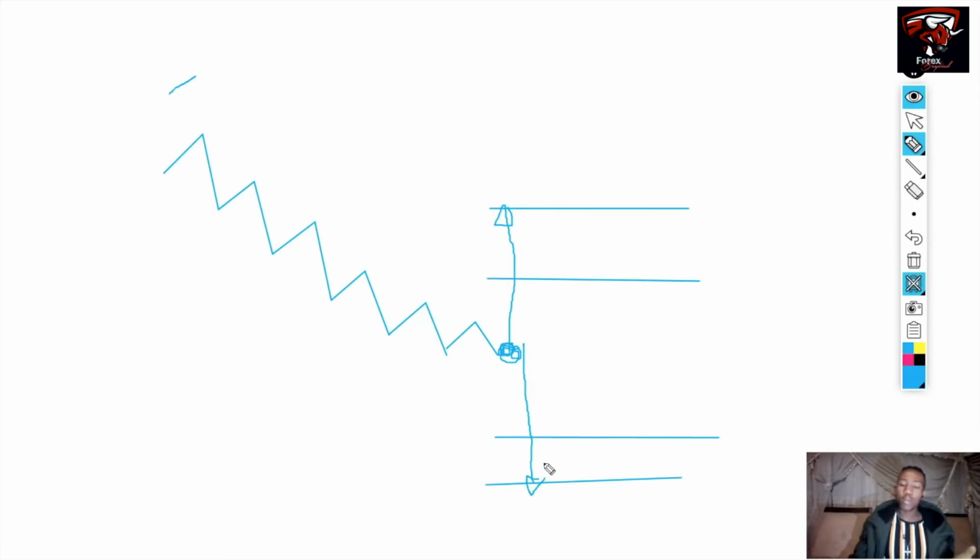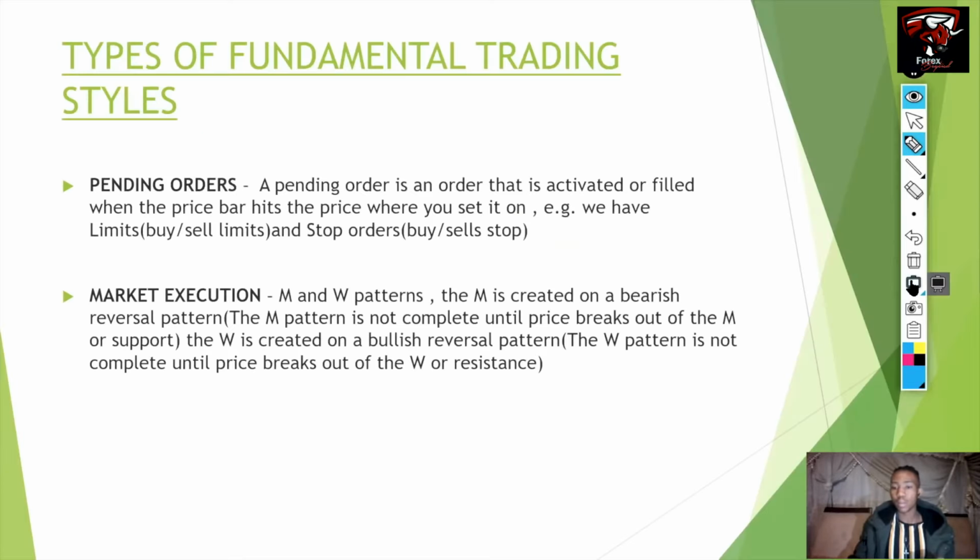Now, the only problem with this strategy is that you don't get to profit from the whole volatility movement. As you can see, you only catch the small spike. This is the safe part of catching the fundamental news, but as you can see here, it will provide you with less profits. Now, the market execution focuses on M and W patterns.